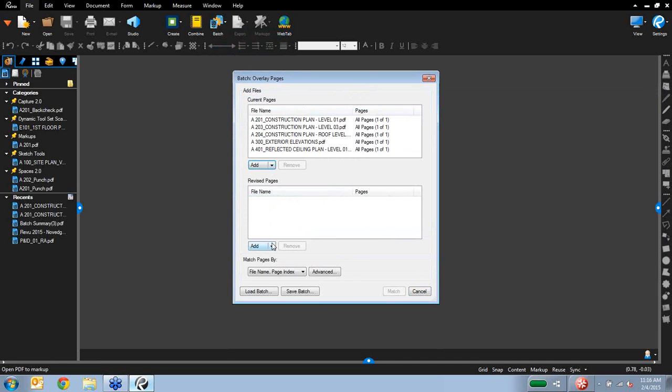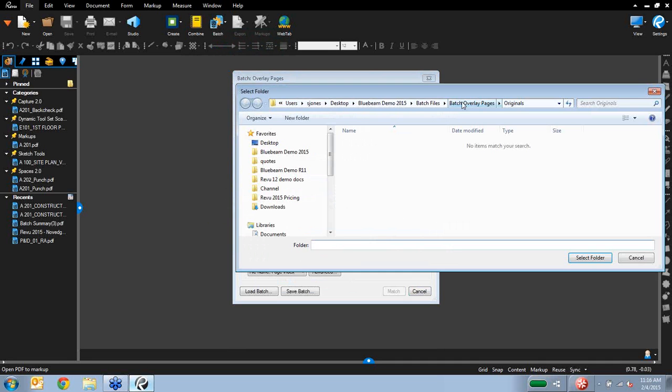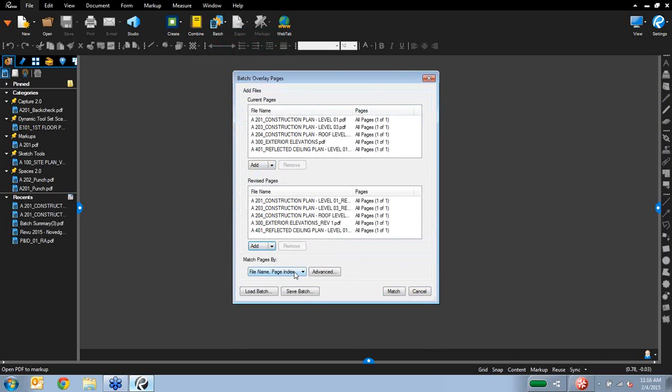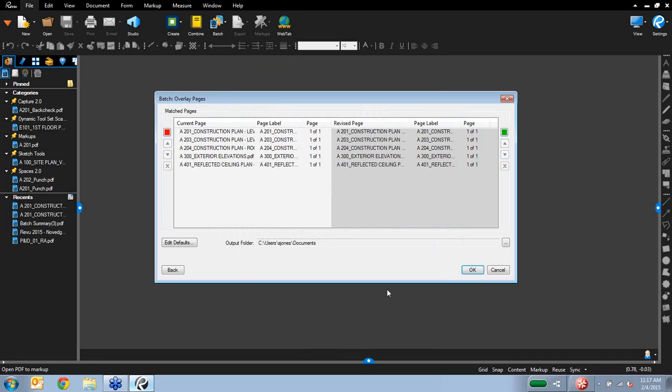Going to add my revisions. There we go. Again, I can choose options for how it's going to match them. I will leave it alone. And let's do it. So again, Review has intelligently matched them together. I can override that if I want by just clicking them and moving them up or down. I'm going to leave them alone.